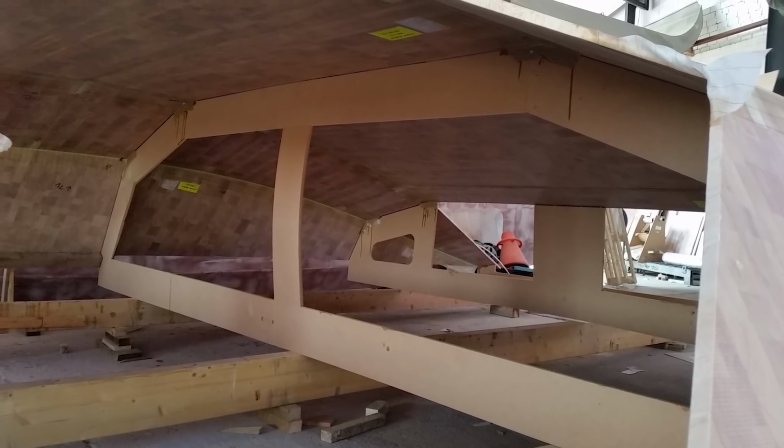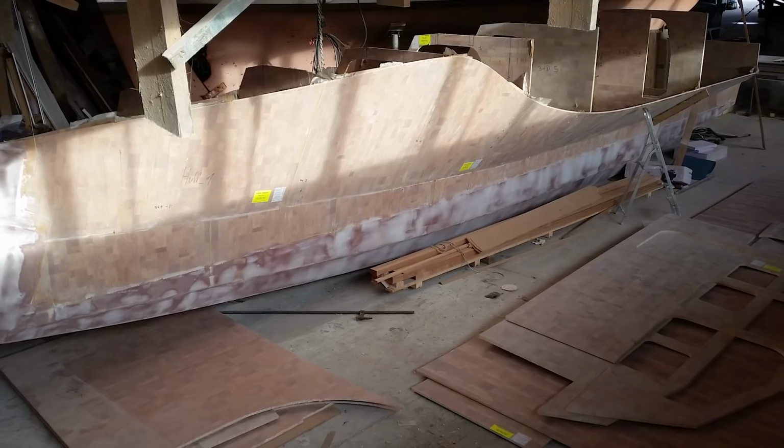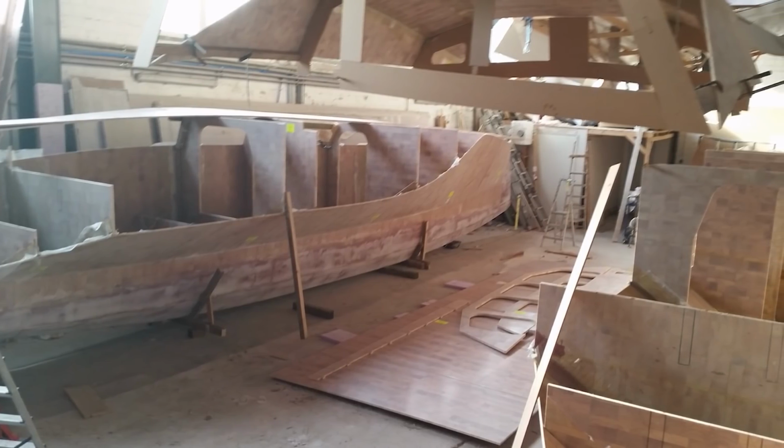Again, we will fair that as much as possible, get the majority of that work done. The other thing is that a lot of that is work that normally on the inside would be overhead. During this process, we can flip it over and work down below, so it's a little bit easier to sand. Once done with that, we set that aside and we move the two hulls back together. It's going to take a little bit to level those out and make sure they're perfectly aligned.